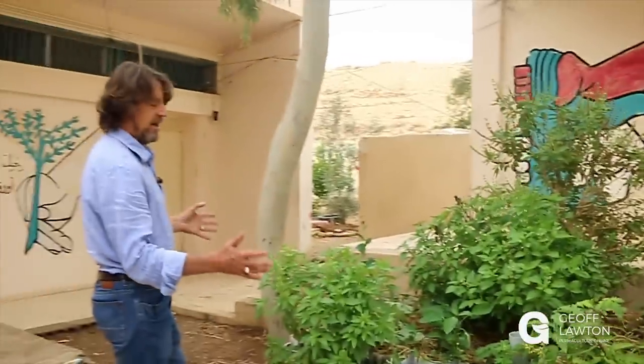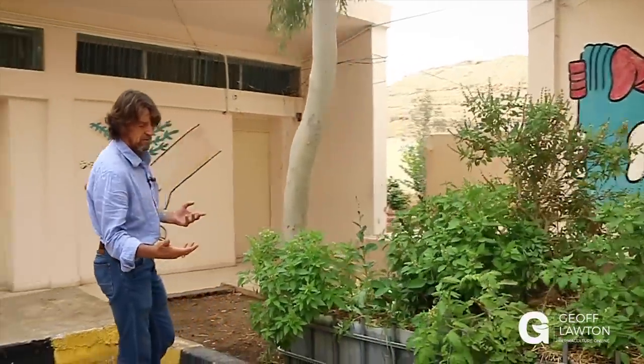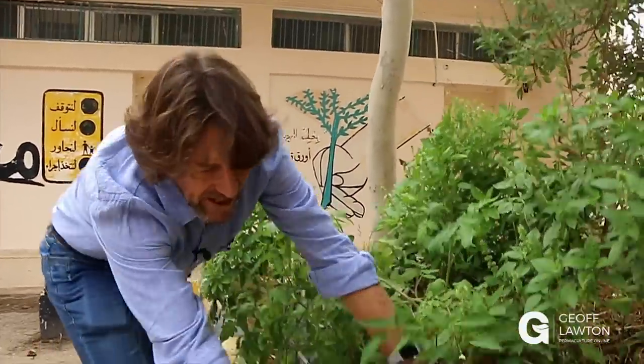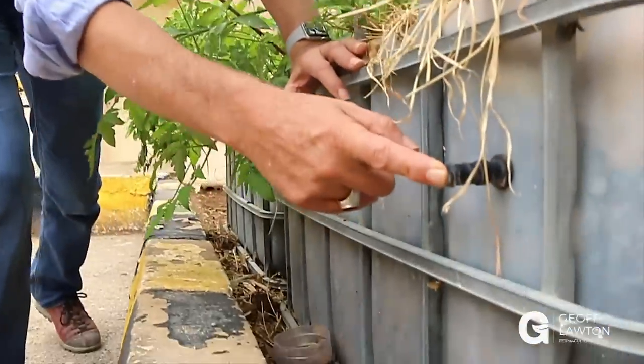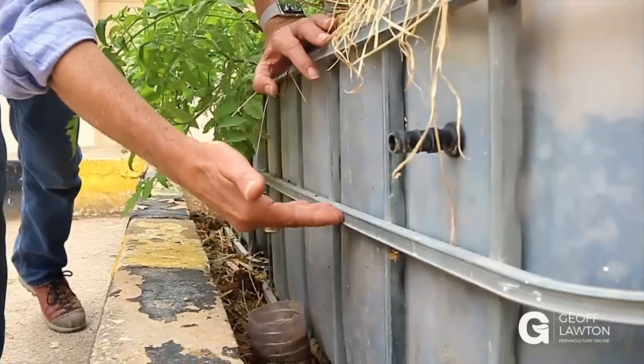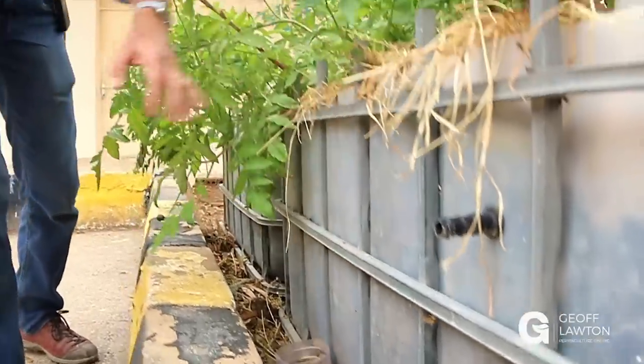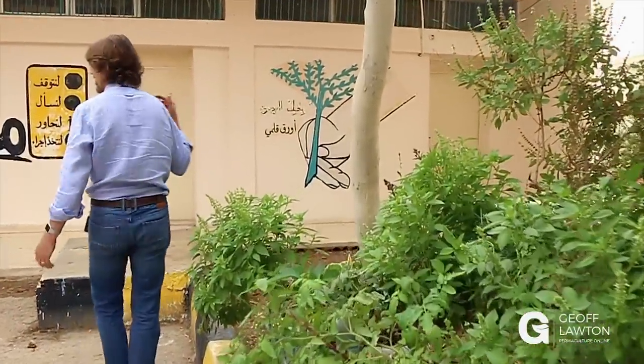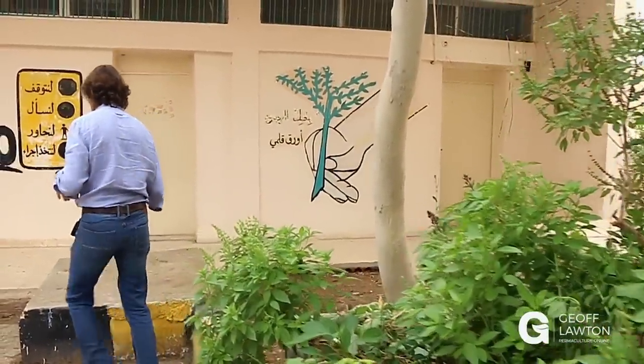So this is a simple wicking bed system. I can see the overflow. Here's the overflow point. The water fills to here, then it overflows. So you can't have a system using less water. So let's come this way. Naema's the champion, not me.